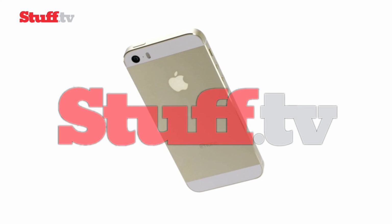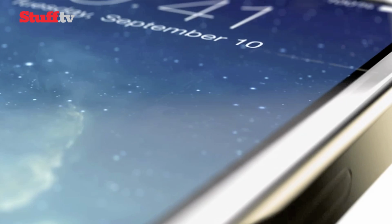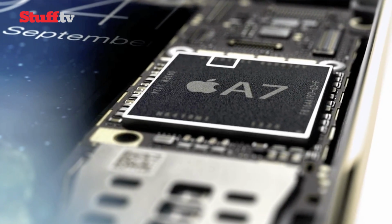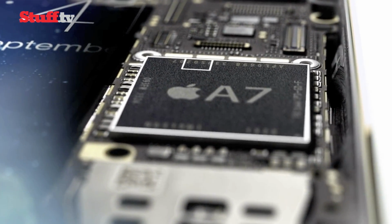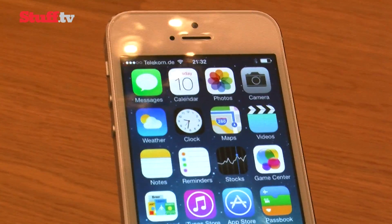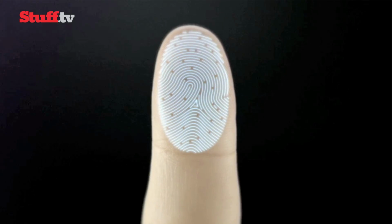The iPhone 5S has arrived, and it's the incremental update we were all expecting. But it's a solid upgrade thanks to its 64-bit A7 processor, which Apple claims is twice as fast as the iPhone 5, both in terms of general performance and graphics. It's had a camera upgrade, and most importantly, there's the long-rumoured fingerprint sensor.